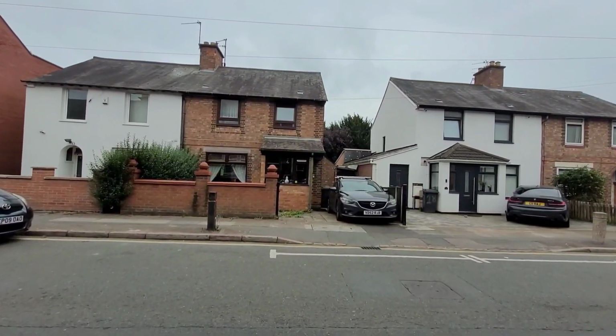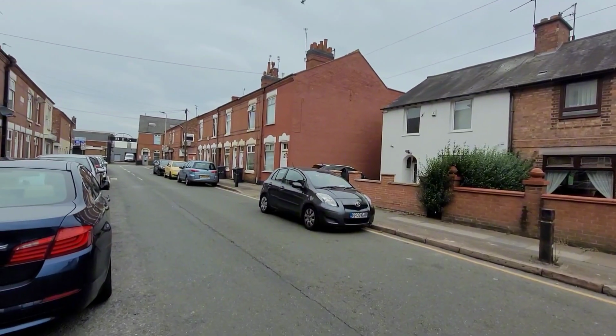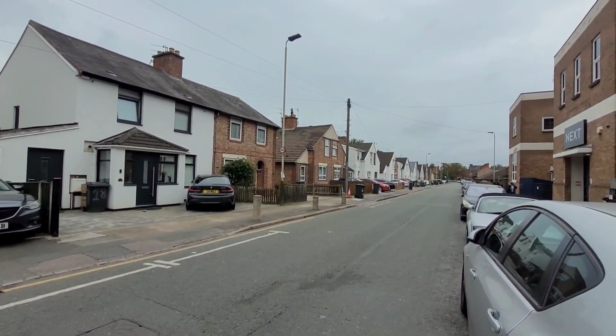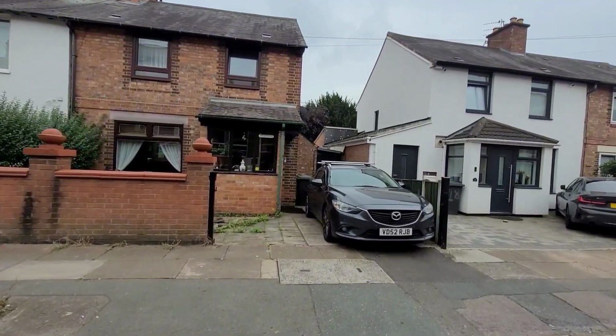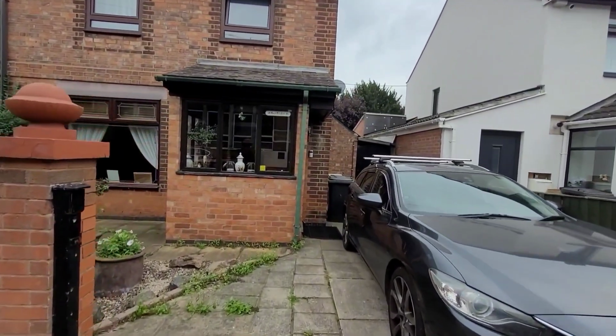Today you join us on Gedding Road in the ever popular Evington area with its wealth of local amenities, including places of worship, schools for all ages, the general hospital, green spaces, supermarkets and plenty of public transport options as well, all within walking distance.